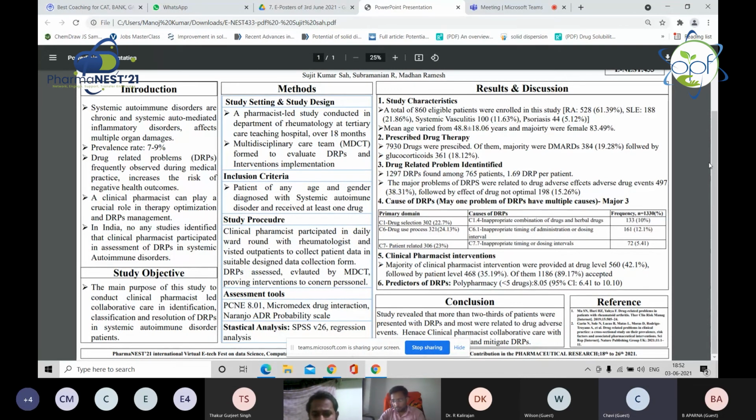So we identified the predictors using multivariate logistic regression analysis, and identified that polypharmacy had an 8.05 times higher chance of developing DRP. So this study concludes that patients with systemic autoimmune disorders have a two-thirds chance of getting DRP, and most of the DRPs are related to drug efficacy and drug safety. In the causes, most DRPs were related to the drug use process. So clinical pharmacist-led collaborative care can help to mitigate the DRPs, as well as reduce the burden on the patient and enhance health-related outcomes. So thank you.